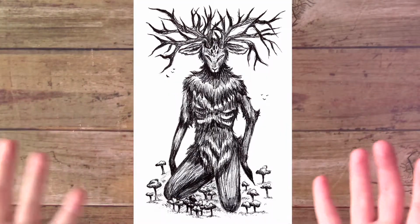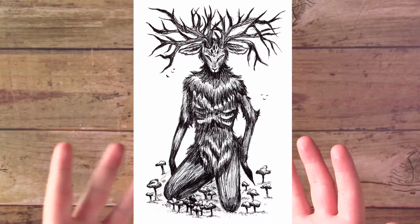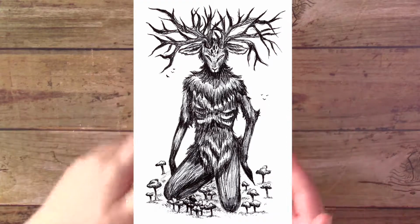Day 7 is forest spirits. I don't actually have the artwork with me because I sold it, so it's not here.